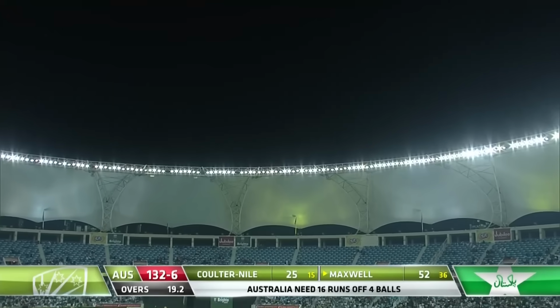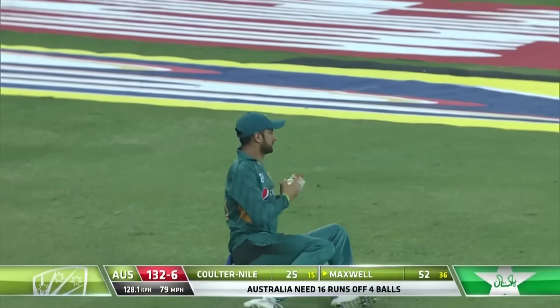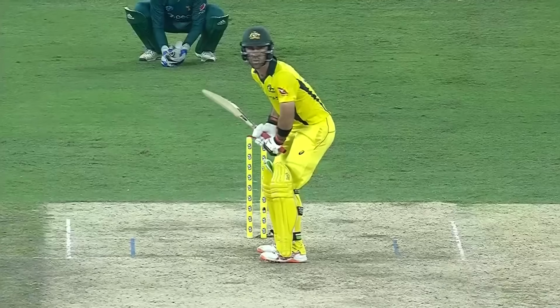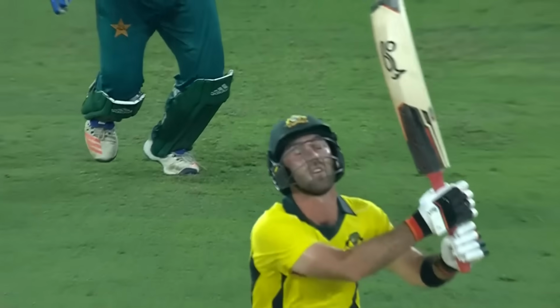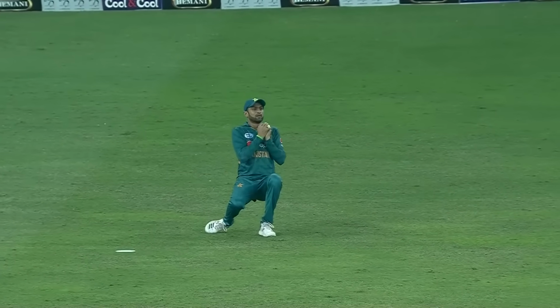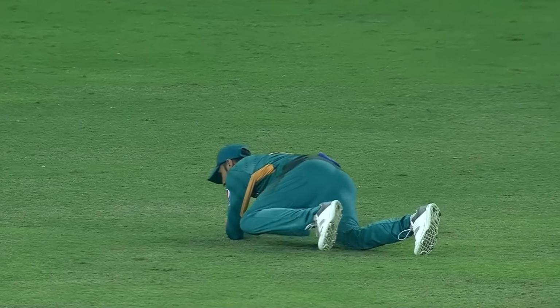Oh, that's gone up in the air. Who's calling for it? Long on takes the catch. It's Shoaib Malik who called for it. Good innings from Glenn Maxwell comes to an end. Again, it was the off-pace delivery. Maxwell threw the swing too early. He knew he hadn't got enough on it. And Shoaib Malik, steady, calm, collected the catch.